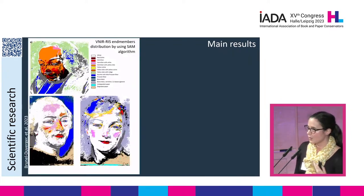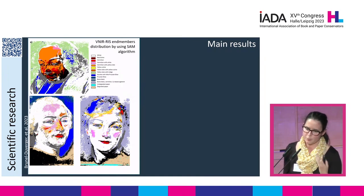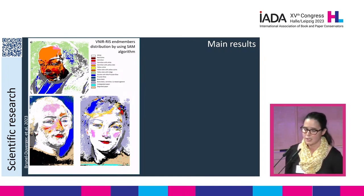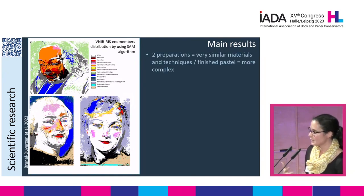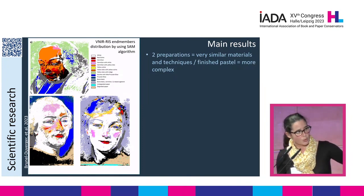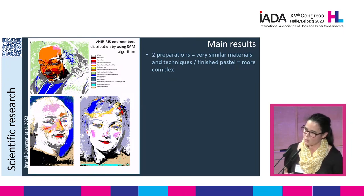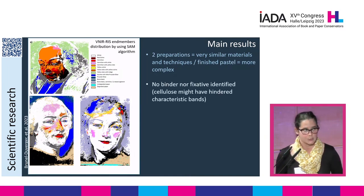We try to convey that again by moving on from the spectra. I mean, the spectra are available in the publication, but we're trying to think about how we can share that with the public. How can we make it more appealing? Visualization might be one way. So this is one of the mappings you can get out of reflectance imaging spectroscopy. And we use that to compare the data we had from the three objects. The first finding is that we get very similar materials and techniques for the two lower portraits, while the upper one, which is a more finished pastel, seems to have a more complex build-up and a slightly different technique, which was expected, but it's confirmed with the composition.